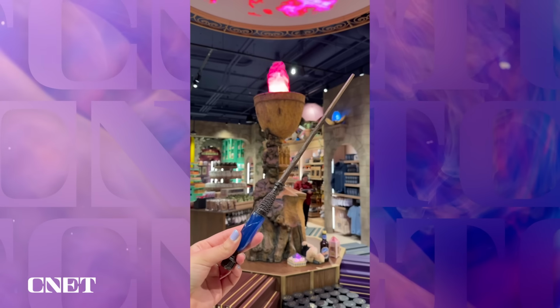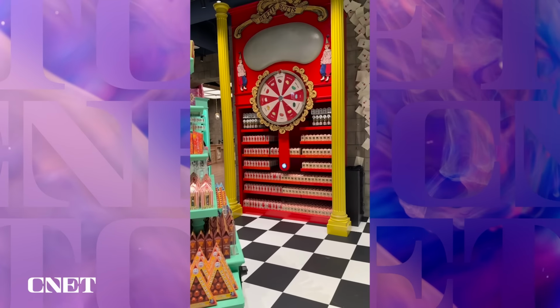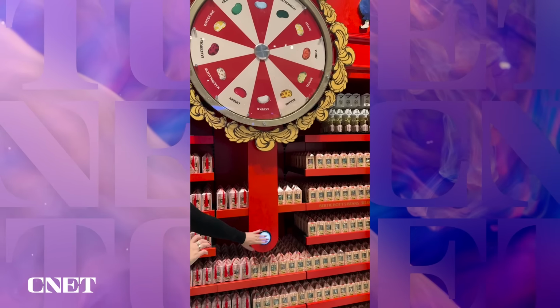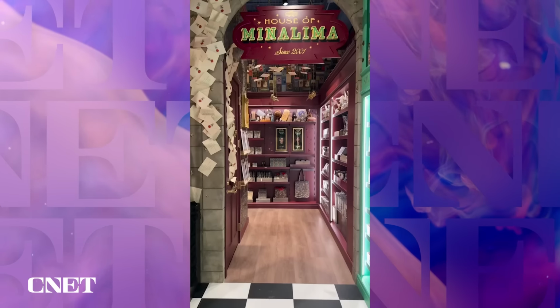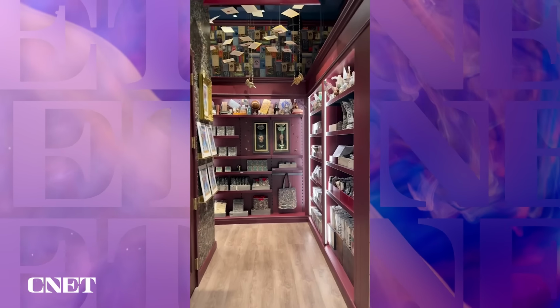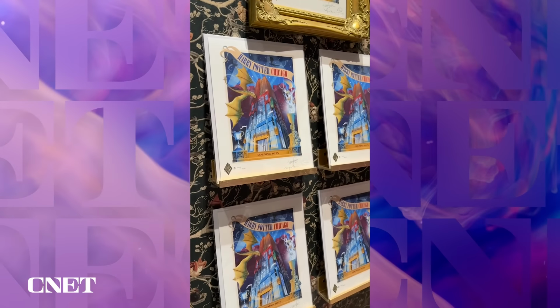And this wand is an exclusive Goblet of Fire wand. Of course, you'll find some sweets from Honeydukes over here. This is a fun little wheel to see which jelly bean you get, delicious or disgusting, and of course, I always get disgusting. There is a House of MinaLima here for fans of that, which is very exciting. There's also this really cute Harry Potter Chicago artwork, which is also signed.